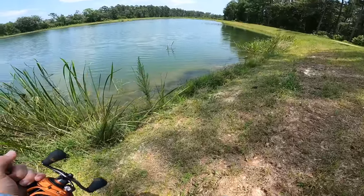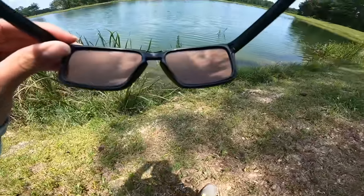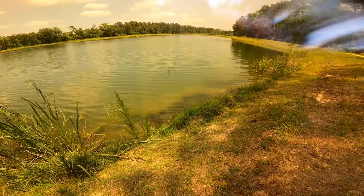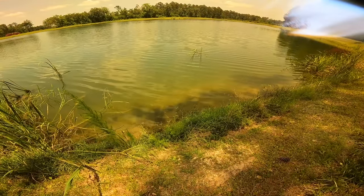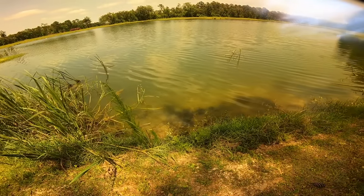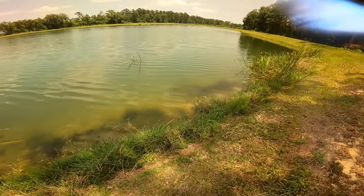Guys, the amount of bait in here is absurd. I'm going to try something real quick. I don't know if it'll work. Look at all the bait. I don't know if you guys can see that. There is so much bait up on this bank here. Anywhere that I look in this pond, I'm seeing bait. There's actually a baby bass right there in the bait.